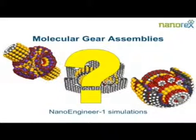And here are some other animations, movies that I created of other gearing systems, molecular scaled gearing systems, and you'll recognize them right off the bat if you're a mechanical engineer. You have a differential gear on the left. The idea is that the input gear or the pinion rotates in one direction, the output shaft rotates in the opposite direction. Here in the middle, we have a speed reducer gear, and on the right, we have a planetary gear, just like you have in a common household electric screwdriver.